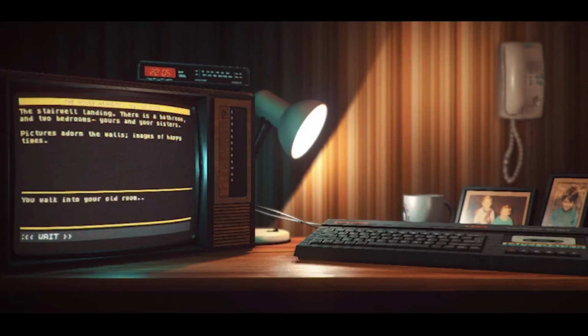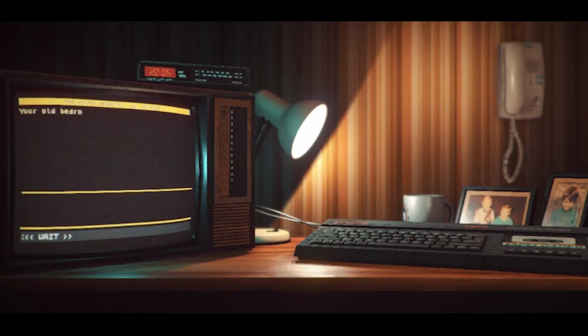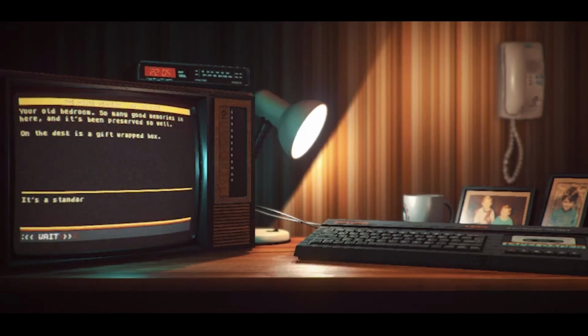You walk into your old room. Your old bedroom. So many good memories in here. And it's been preserved so well. On the desk is a gift wrapped box. A gift wrap box. Okay. Look around. It's a standard bedroom. A desk, a wood grain TV, the usual. Look at desk. Your good old desk. A little dusty, but still very sturdy. Good. Look at television.